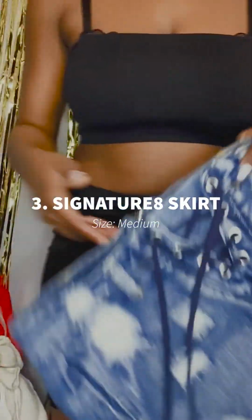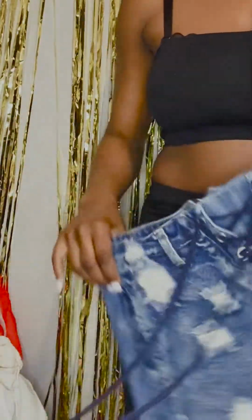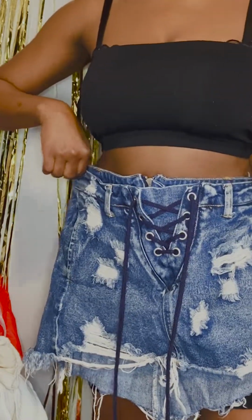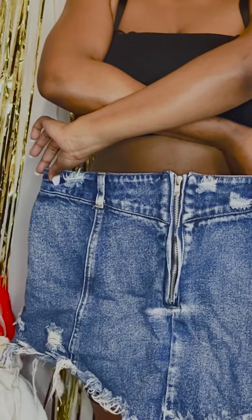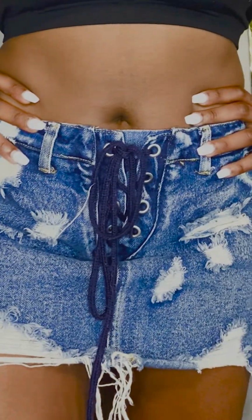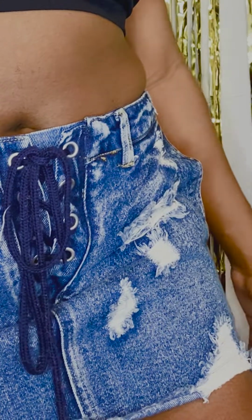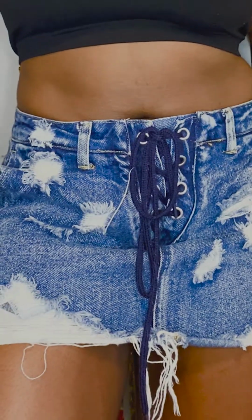Alright y'all, so third item up, I got this Signature 8 skirt in a size medium. It was the drawstring for me, child. Okay, this skirt is so cute. I like that it's distressed. I like the drawstring. Denim, so cute.